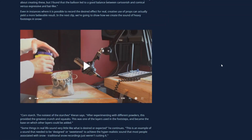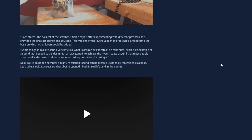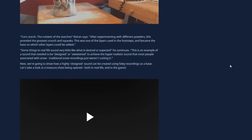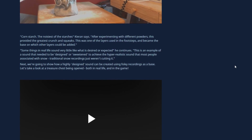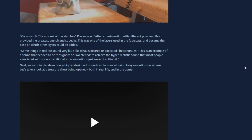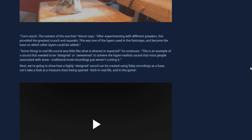Wow, I would not have thought to put cornstarch in a bag to make it sound like heavy snow footsteps. They say cornstarch, the noisiest of all the starches. After experimenting with different powders, this provided the greatest crunch and squeaks. This was one of the layers used in footsteps and became the base on which other layers could be added.